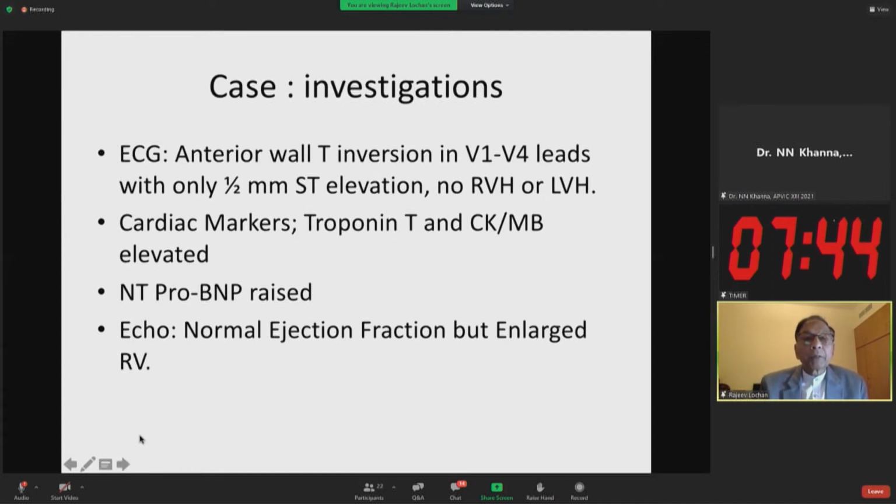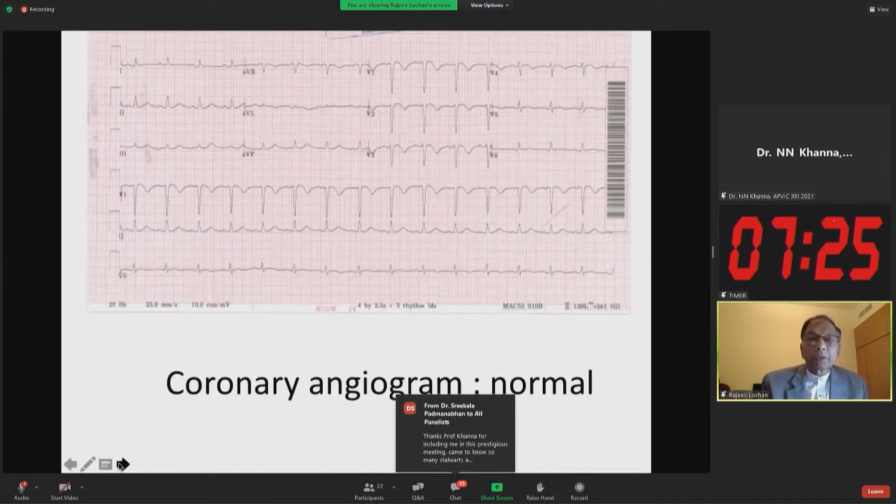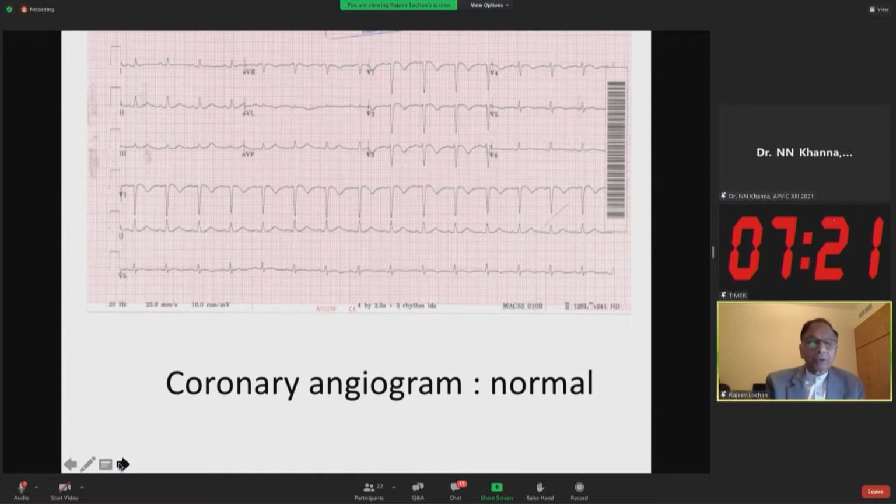He had some anterior wall T wave changes, came with chest pain with minimal ST elevation, no RVH, no LVH. Cardiac markers: troponin raised, CKMB raised, NT-proBNP raised, and echo showed normal EF. However, there was an enlarged RV. This was the ECG showing some ST elevation. It was considered a non-STEMI, but the angiogram was normal.